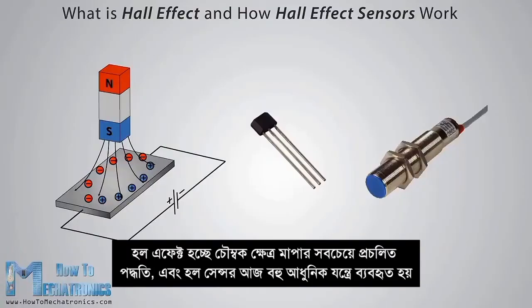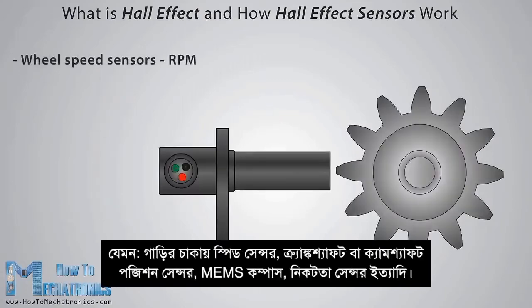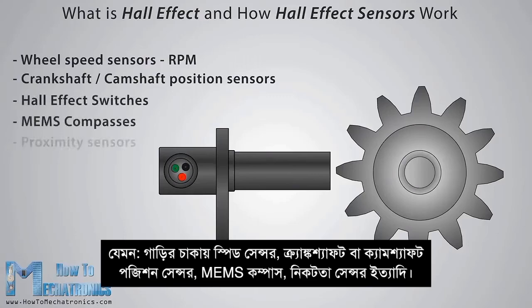The Hall effect is the most common method of measuring magnetic field, and Hall effect sensors are very popular and have many contemporary applications. For example, they can be found in vehicles as wheel speed sensors, as well as crankshaft or camshaft position sensors. Also, they are often used as switches, MEMS compasses, proximity sensors, and so on.